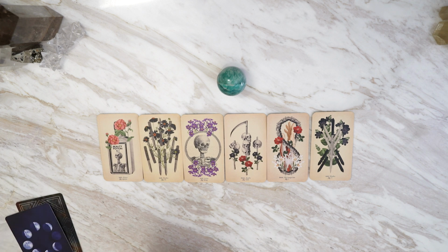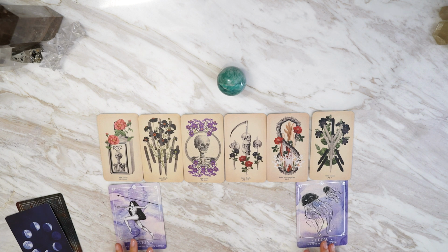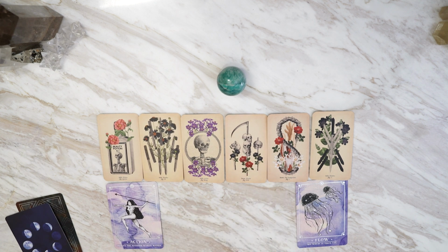And for the Oracle deck here, we have action and flow. So you definitely have to take action at this time. Awaken the warrior woman within. So if you have been down and out, down on yourself, down on a specific area of your life, it is time to change that, to transform it, but you have to be proactive. So if you catch yourself with negative self-talk or negative thoughts, it's time to change that.